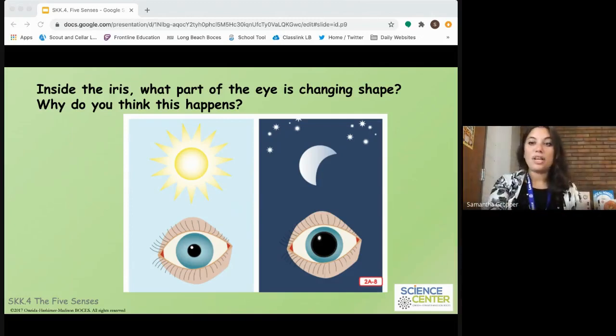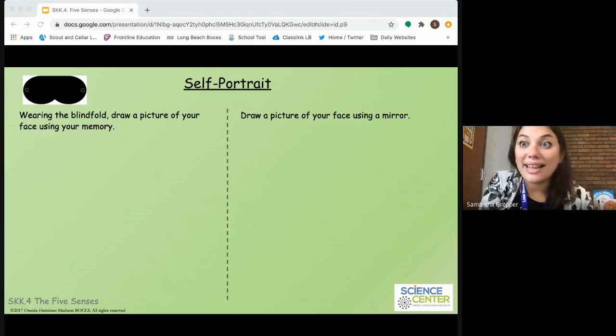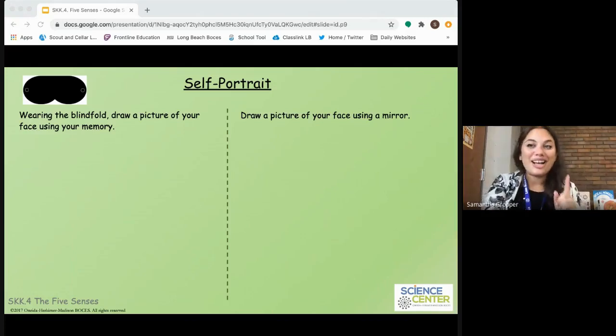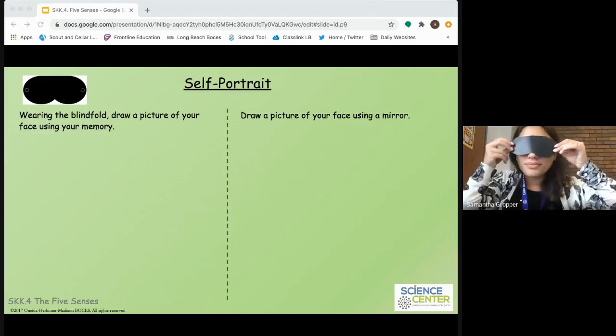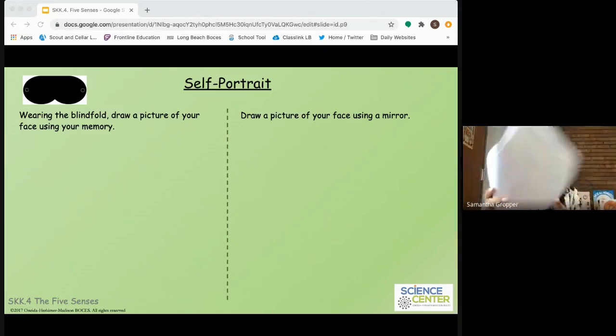Awesome. We're going to do a fun activity now. So now you're going to make a self-portrait of yourself. But there's a challenge. You're going to try and do this with a blindfold first and then using your sense of sight. So in your books, you have a blindfold that you can cut out. Here it is. And I'm going to look at my book on page 6, and it says self-portrait with the blindfold and without.